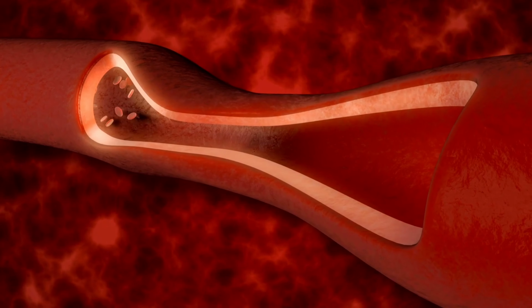But one of the most remarkable things about hibiscus is what it does for your heart and your blood pressure. Hibiscus works as a natural ACE inhibitor. Let me explain what this means. Your body produces an enzyme called angiotensin converting enzyme, ACE. This enzyme's job is to produce a substance that tells your blood vessels to tighten and to constrict. When your blood vessels are constantly restricted, your blood pressure goes up.